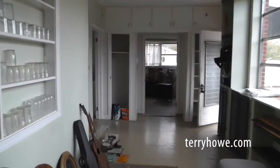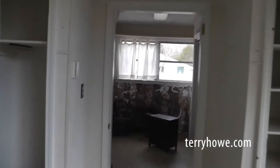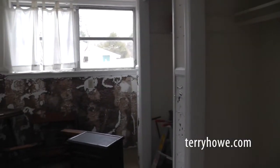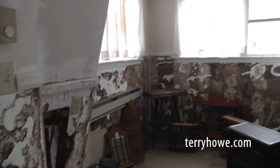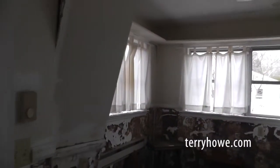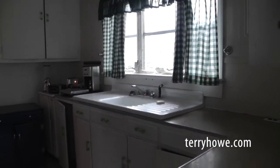All right, and ahead is our laundry. I'm just going in a circle around the house. This is the laundry area. Listen, there was some termite damage here, and I think the termites have been taken care of, but there's been no repairs in this room. A few little spots on the ceiling there too. All right, let's go in the kitchen. This is our kitchen, old-fashioned kitchen, I'd call it.